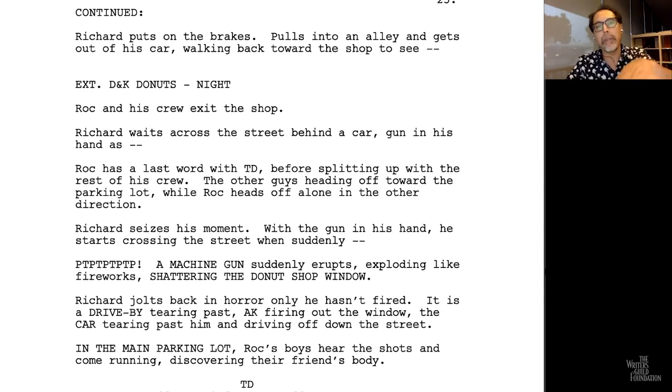So yeah, then he sees a drive-by here. It's interesting because, like you said, it's almost like destiny intervenes. And you hear sometimes writers say that you're allowed one moment where things just work out for the hero magically, you know what I mean? Yeah, you're allowed one of those moments per film.